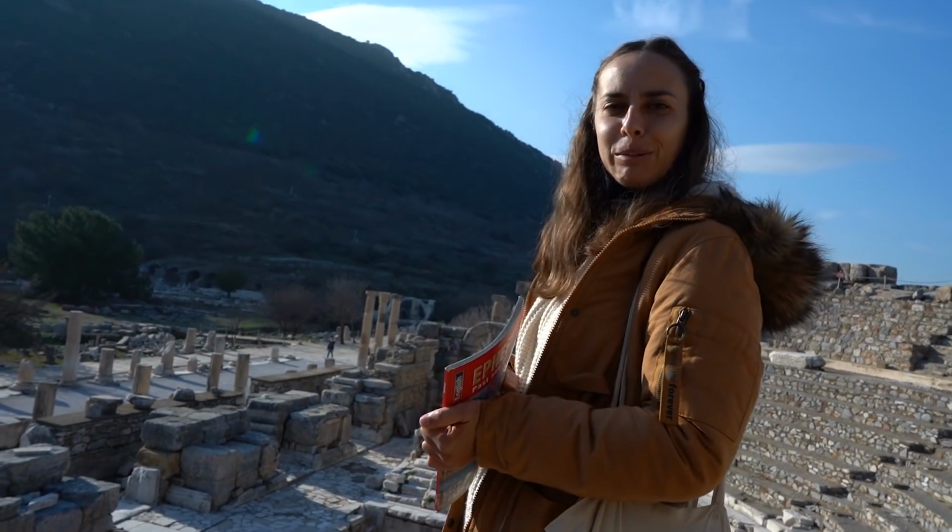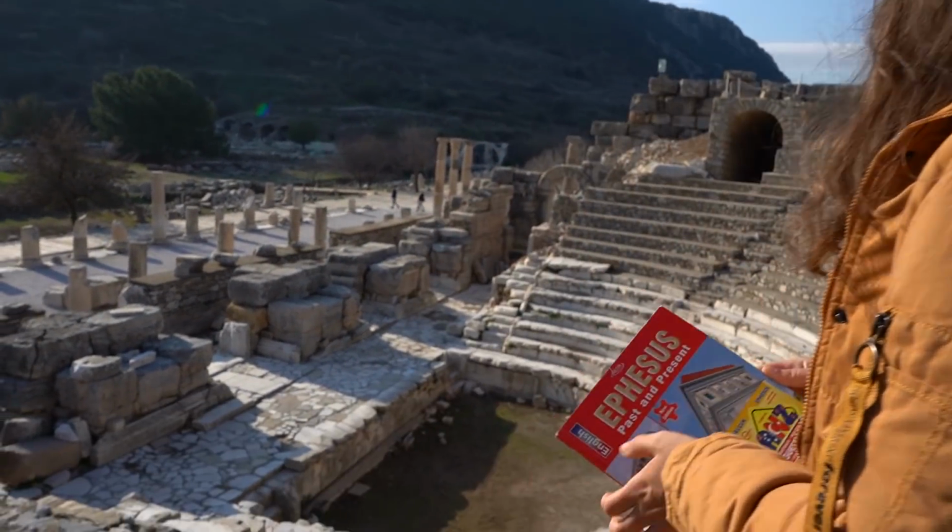We are now entering the Odeon. This is where they used to host meetings and take important decisions. Sounds like a serious place to be, right? This is the place.